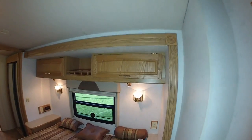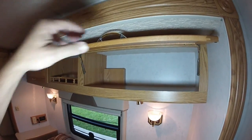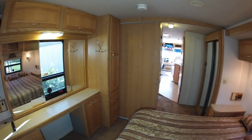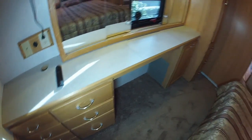This is real wood cabinetry. I think it's real oak. If you look close, you can kind of see the grain of the wood. I think it's all real oak cabinet work for most of the wood in here, not the cheaper products. This is the Highline version. A lot of drawers for storage and things like that.